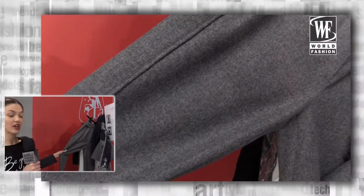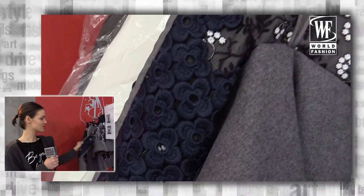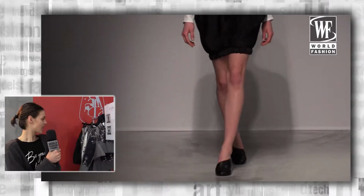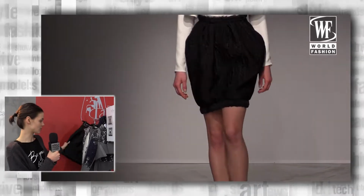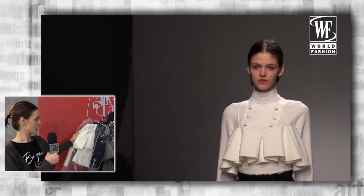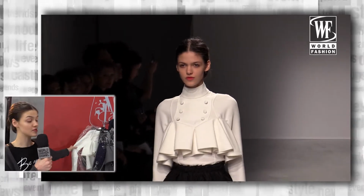My outfit is pants, a really simple one, but they're so comfy and really good. Also with this blazer, it's full of details, and it's so fragile, but it's amazing. And the second look is more simple, just a simple black skirt and the blazer, and it's so good.